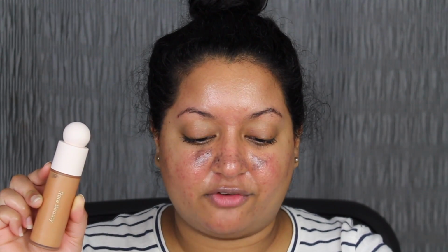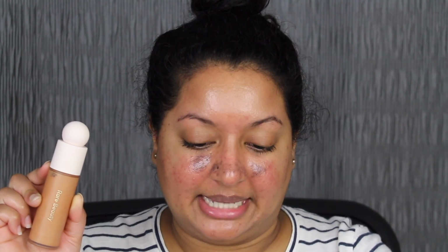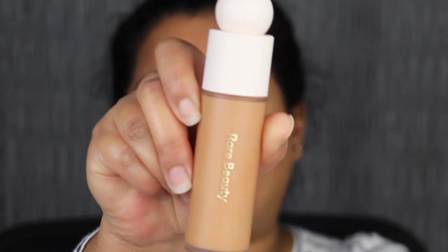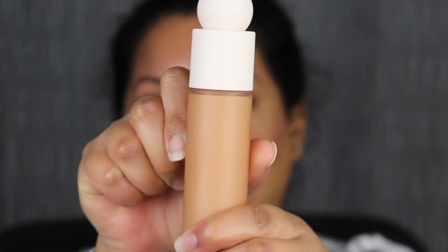Featuring a convenient doe foot applicator, this foundation delivers pure pigment packed in a serum-like base, making it easy to blend and buildable coverage while evening out skin tone and hiding the look of pores, no clogging or caking. With a botanical blend of lotus, gardenia, and water lily, it calms and nourishes skin for comfortable, long wear in 48 shades. Go ahead and shake this up. Ooh. After I've shaken up the foundation, you guys can see there's no more separation.